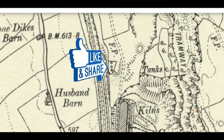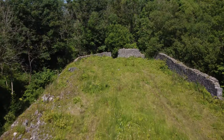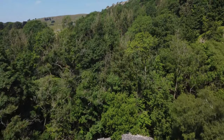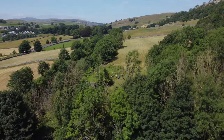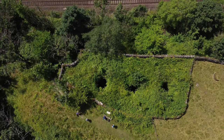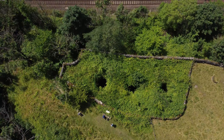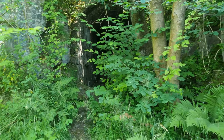Back to the map again, and we see three circles marked. This is the earliest of the kilns on site and is a triple drawn kiln. Much more familiar style that you see dotted around the countryside. It's a bit overgrown, but I could get to the entrance of this one.